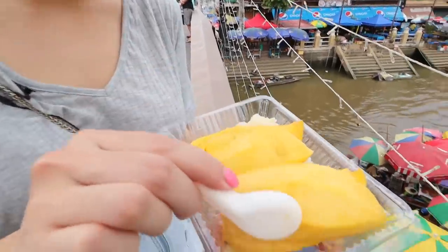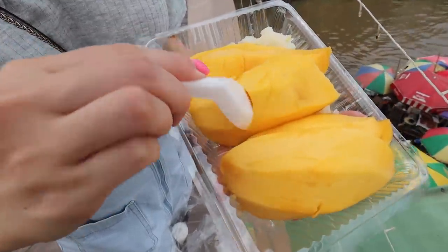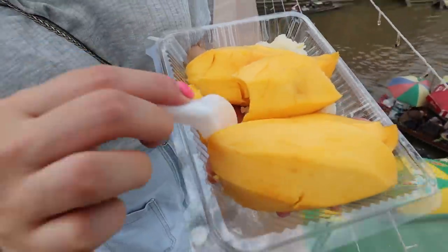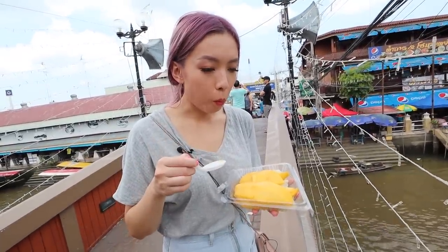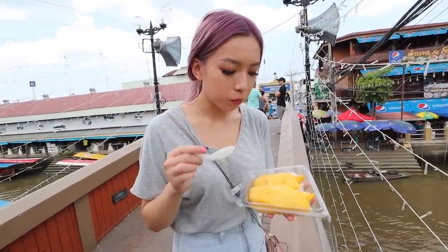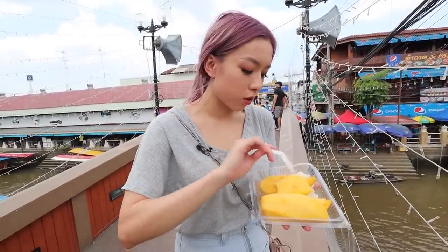Oh, wow. You get a lot of mango. Soft mango. What kind of mango is that? Is it sweet though? I don't know if it'll be that sweet for 50 baht. It's a bit sour. It's so weird because it's warm. I'm eating a warm mango, but it's really juicy though.